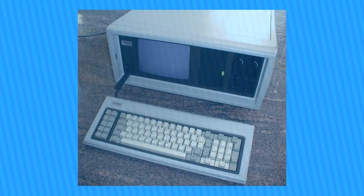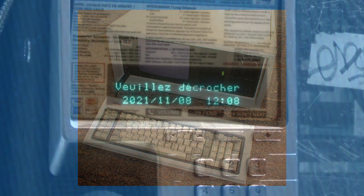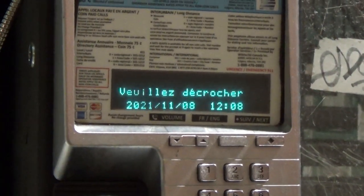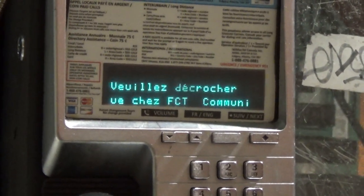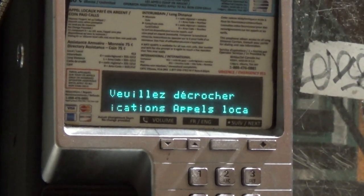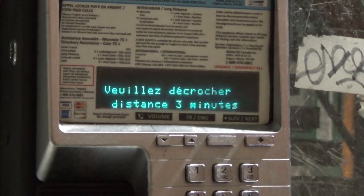Anyways, if you're a fan of retro computers, the next time you need to make a phone call and are standing near a Nortel Millennium, why not pick up the Millennium's handset, dial a number, and insert 50 cents to appreciate the 8-bit computers that are still in public service today, trying their best in the 21st century.